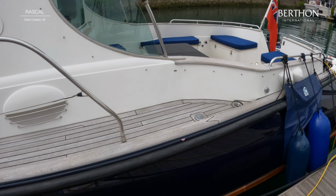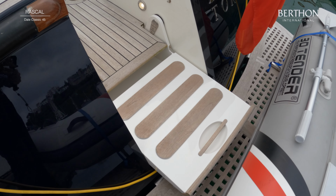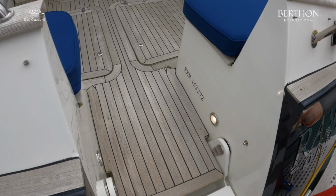So we've got a Nelson hull underneath, so it's a semi-displacement type hull. Never loses its grip in the water. She is running on a pair of C9s, which is the 575 Caterpillar option, really popular on this boat. Got a walkthrough through her transom, and we're into this great aft cockpit.